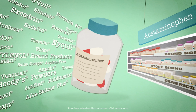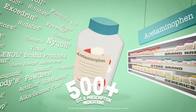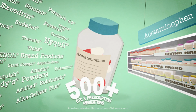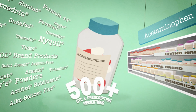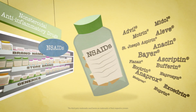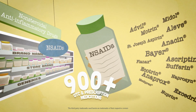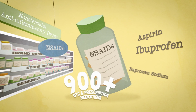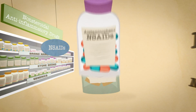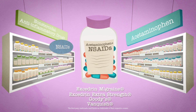Acetaminophen is the most common active drug ingredient in the U.S. and is found in more than 500 OTC and prescription medications, including pain relievers, fever reducers, sleep aids, and many cough, cold, and allergy medications. NSAIDs are also very common and found in more than 900 OTC and prescription medications. The most well-known OTC NSAIDs are aspirin, ibuprofen, and naproxen sodium. There are even some OTC pain medications that combine both acetaminophen and NSAIDs.